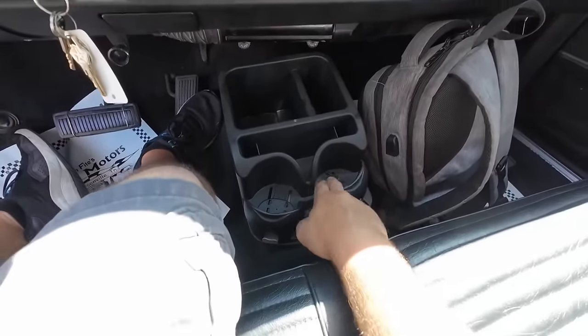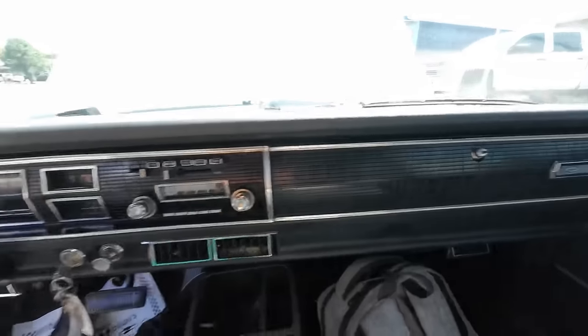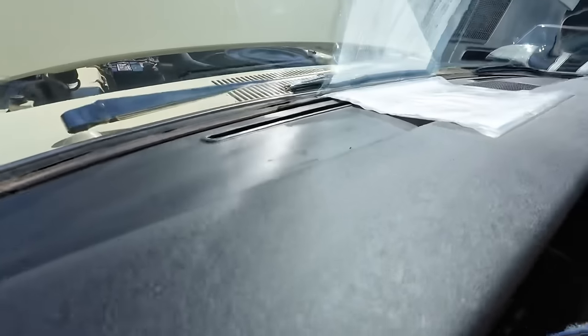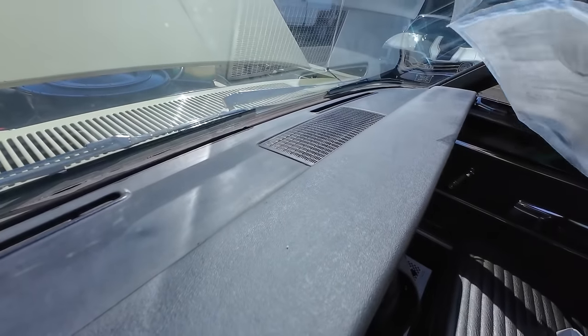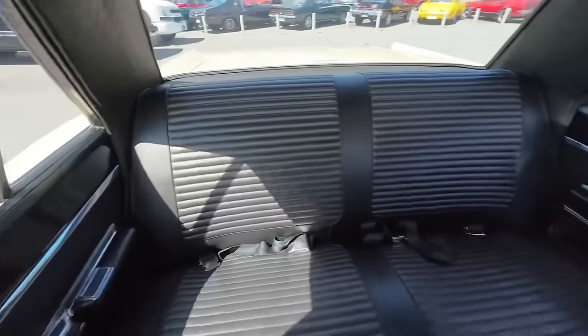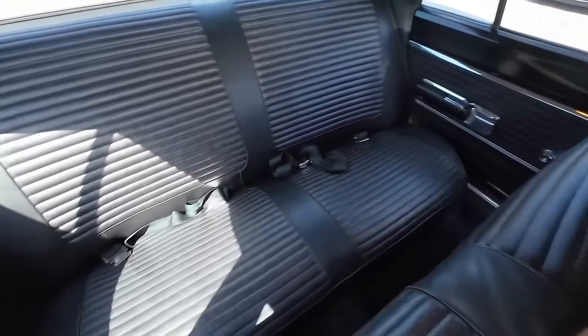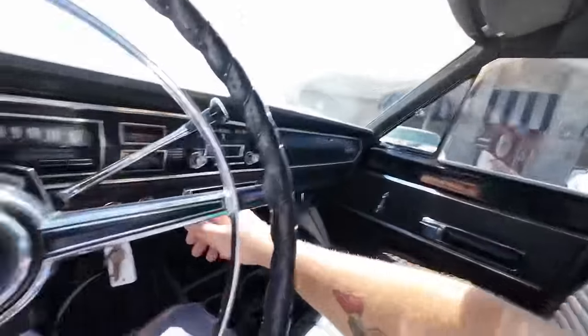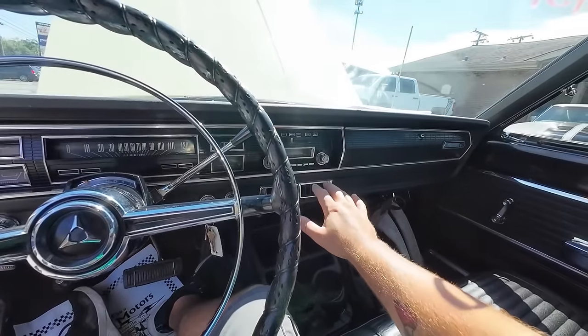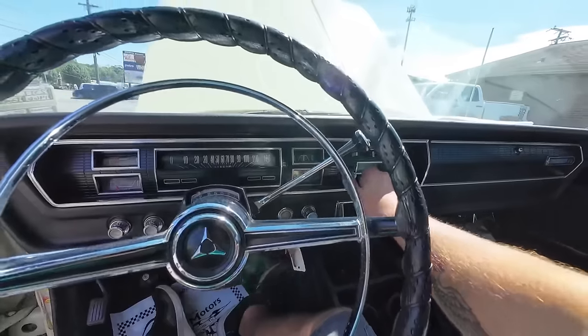Somebody added a little AutoZone cup holder, which is fine. I add those to my cars every once in a while when I need to. There's the mileage. The dash. The interior is super nice. Cannot complain. Package tray looks good. Headliner on this one looks good. Starts up just like so. Cold air, just beautiful. It's super nice.